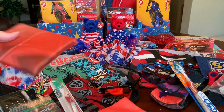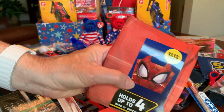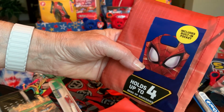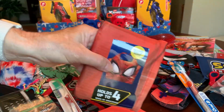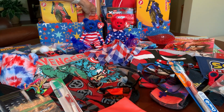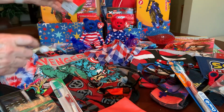And then for the 10 to 14-year-old, I have one of those really big tote bags that folds into itself and has a Spider-Man pattern on it. And as you can see, it says it holds up to 4 bags of groceries. So it opens up pretty big. So another reason why I think proportionately goes better to a 10 to 14-year-old. So that's what he will get. And to make up for the 5 to 9-year-old getting a really nice backpack, I'm going to give the 10 to 14-year-old a nice Rubik's Cube.